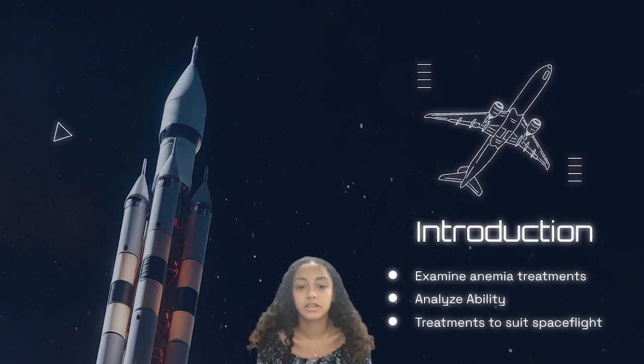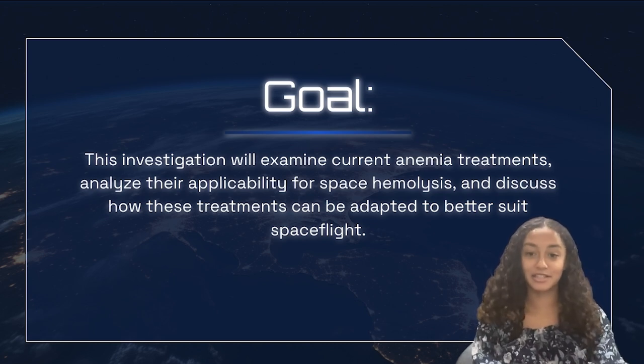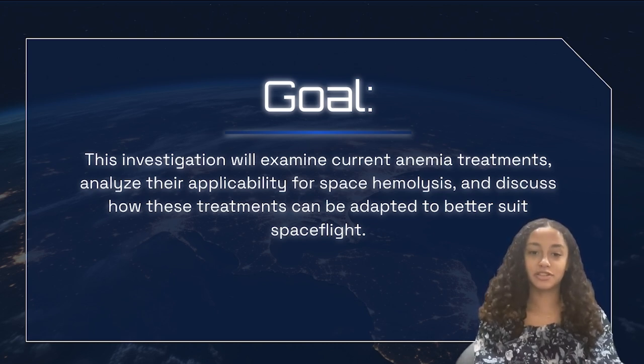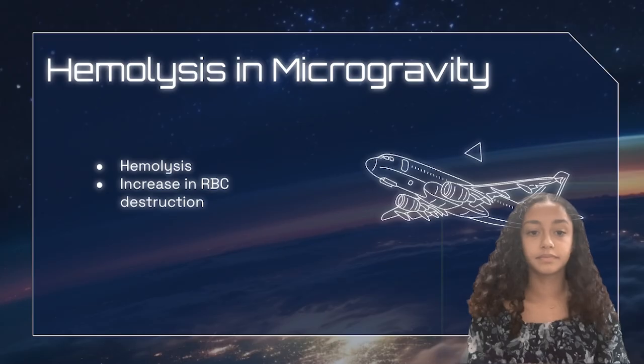We started looking into anemia treatments to treat space hemolysis because anemia and space hemolysis are so close, the treatments could potentially be interchangeable. So within our research, we will look into ways that anemia is cured and see if it's applicable to space hemolysis. The goal of this research is to find out how to further prevent health complications with blood throughout long space journeys. Our goal is to be able to see if anemia treatments are applicable to space hemolysis induced in microgravity.